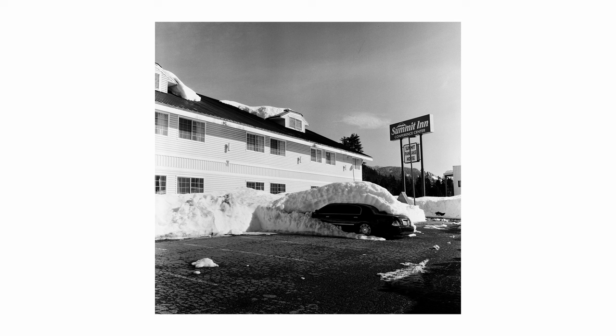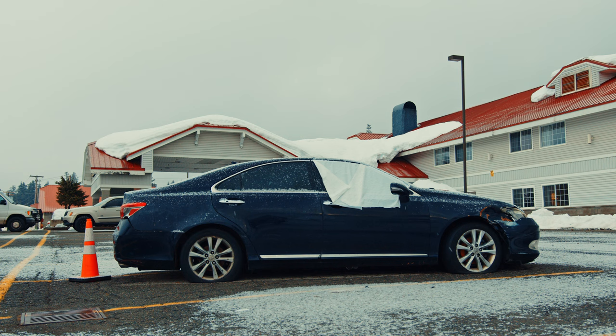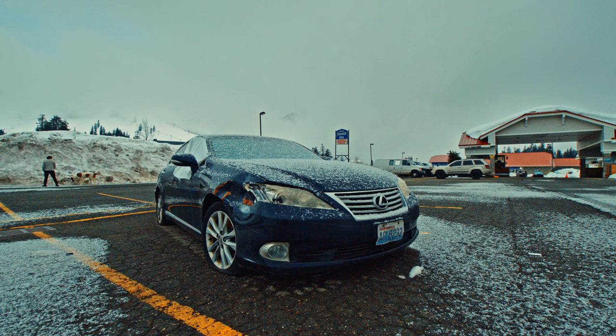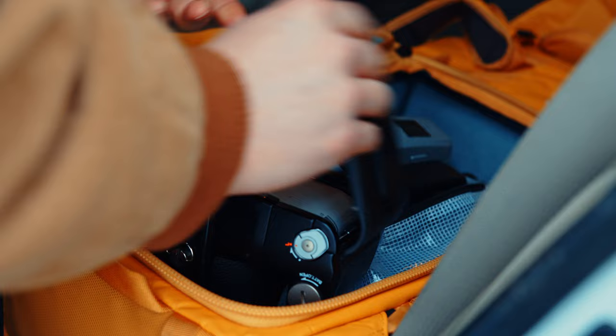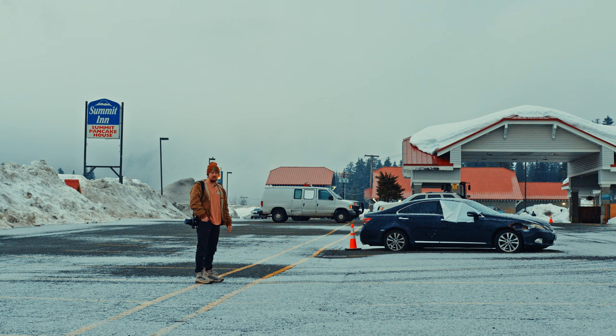Every year since 2020, there has been some sort of car left for dead here in the Summit Inn parking lot. Every time I go out east, I gotta stop here and just see if the tradition lives on, and unbelievably, it has yet again. So, gonna grab a photo of it. Not gonna spend too much time here because I have photographed this place in its entirety, but I gotta add this new Lexus to the Summit Inn Graveyard Collection.